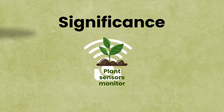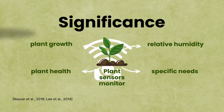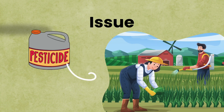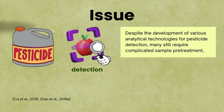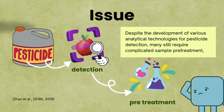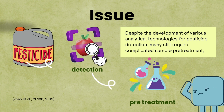These sensors have been explored for monitoring plant growth, relative humidity, plant disease, and providing crucial real-time information about plant health and specific needs. Additionally, the assessment of sensing agrochemicals, such as pesticides, is essential for the advancement of precision agriculture. Despite the development of various analytical technologies for pesticide detection, many still require complicated sample treatment, which does not meet the need for rapid and non-destructive analysis.